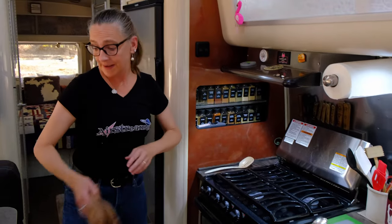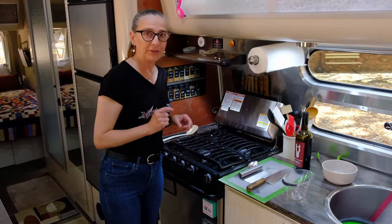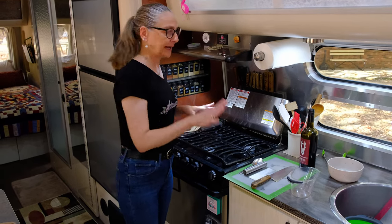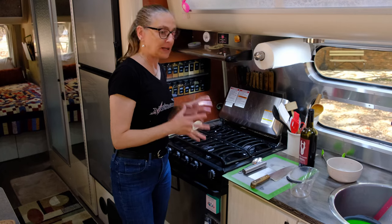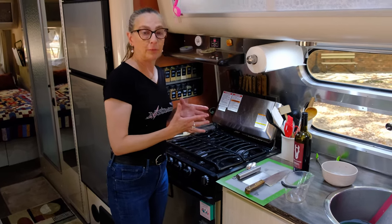One of the really nice things about this dish too is if you look, there's really not a lot of dishes, which is important in the camper because you don't have a lot of space. You don't have a lot of counter. And so you need things that are, even though this is a little bit labor intensive, it was not a lot of dishes.